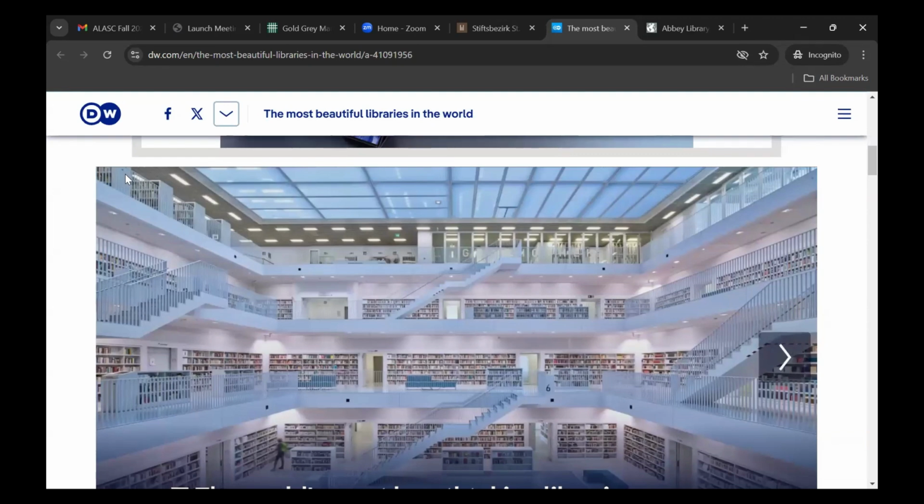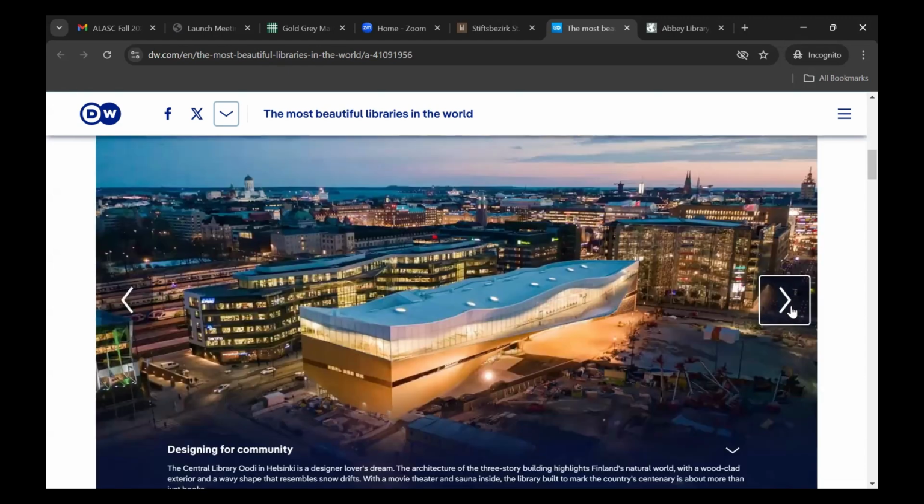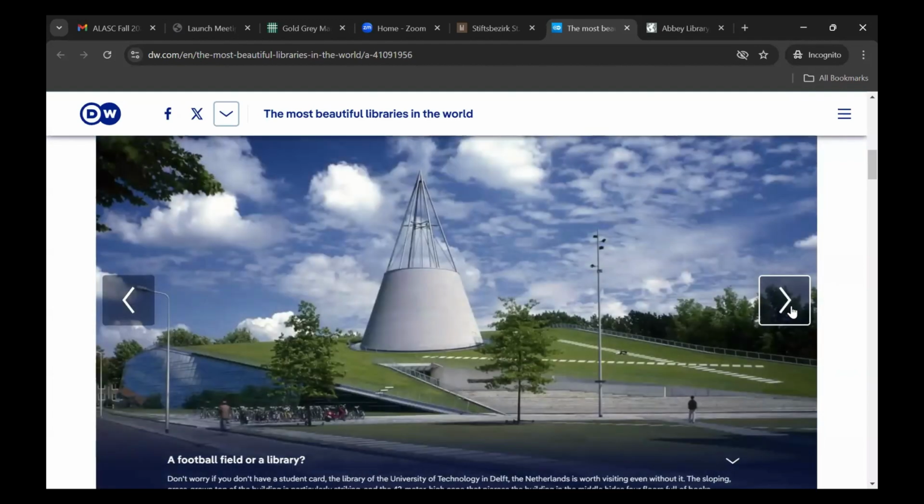Some of my favorite other libraries are in Germany. This is Stuttgart Public Library, maybe an hour or so from Berlin to the south. Let me just show another one here that I really liked. Oh, this one is the top outside part of the library of a university in Delft, the Netherlands.